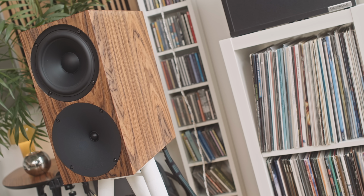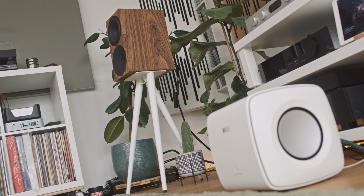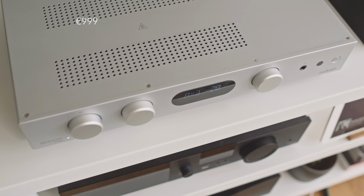Now, technically speaking, this loudspeaker is a bookshelf loudspeaker. I'm sorry, I didn't have a bookshelf to hand, so I had to use the stands that Buchardt sent me. They're custom stands, which sell for, I think, €400 per pair. And you can see them behind me. You can see the speakers on the Buchardt stands. And I hooked up these speakers to my trusty Audiolab 6000 A-Play integrated amplifier.